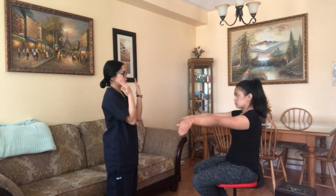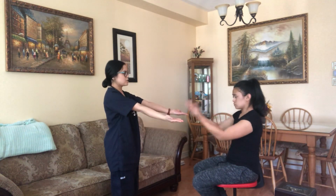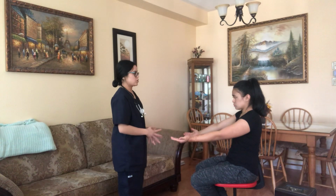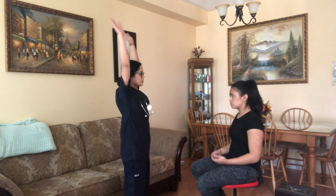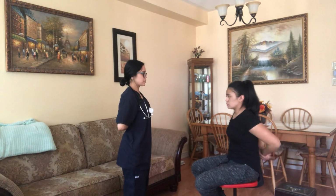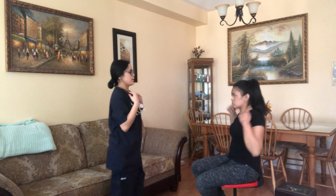Okay, and this is flexion of the elbows and then extension of the elbows. Then this is pronation and supination of the forearms. And now for the shoulders, can you shrug, please? Okay, and this is abduction and adduction. Okay, and this is internal rotation, and this is external rotation. Okay, so it is an active range of motion with full mobility of each joint.